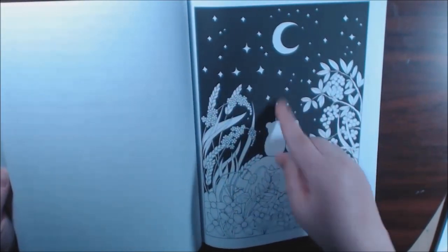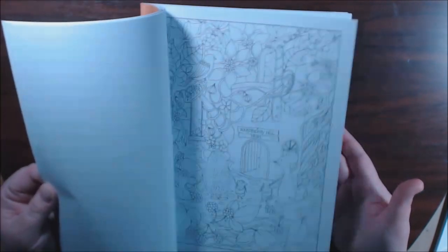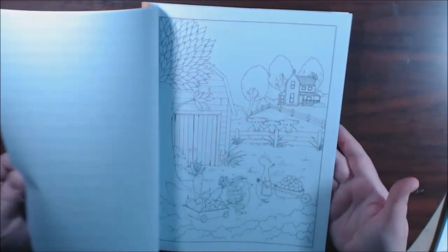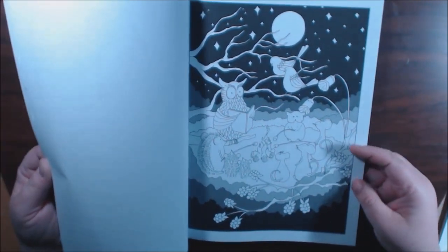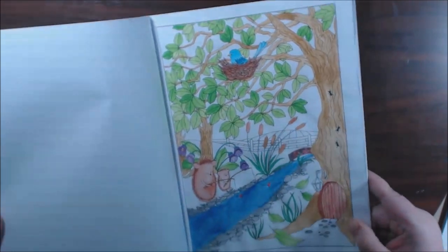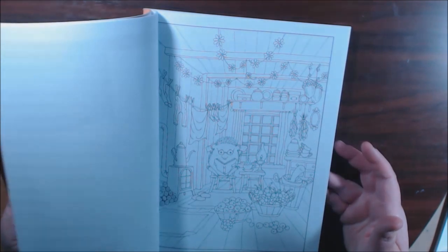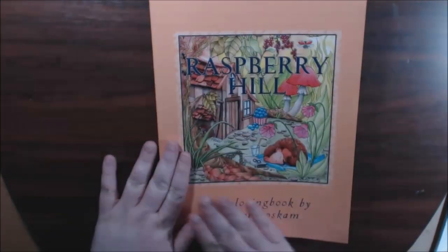And I like how some of the pages are backed in black. Look how cute. Oh, isn't that nice? Little campfire. I can just picture it colored in. I watercolored this one. I was trying out my Jane Davenport watercolors. I like this page too. Really, really cute, guys. Check him out.